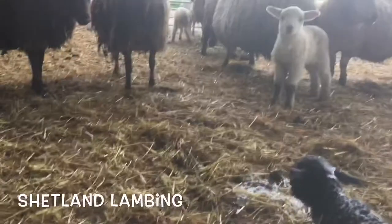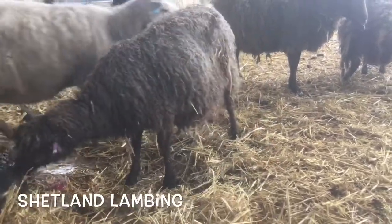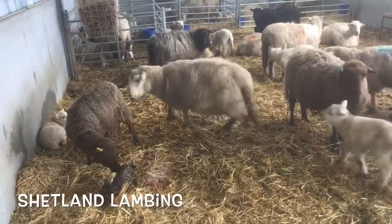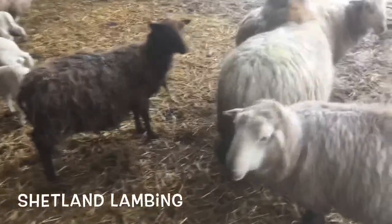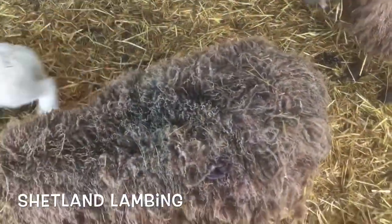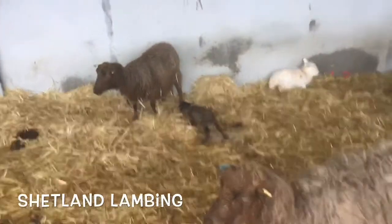To me, it doesn't look like she's lambed. She's been scanned with twins, actually. That lamb there is definitely bad ewes.